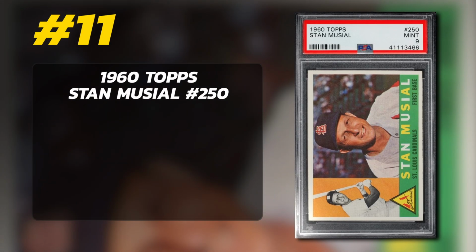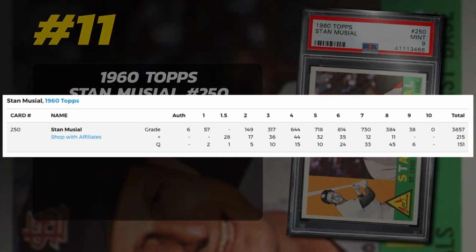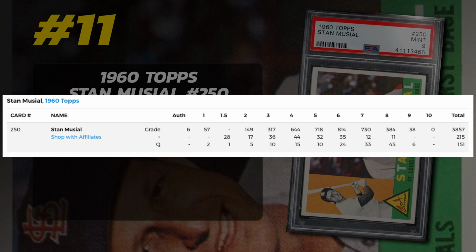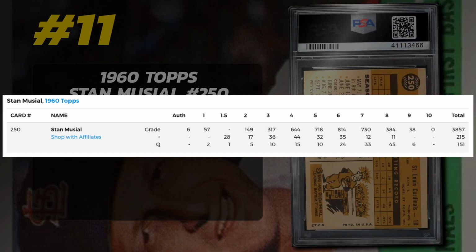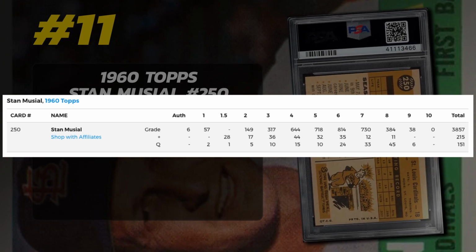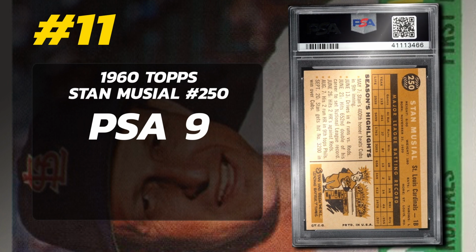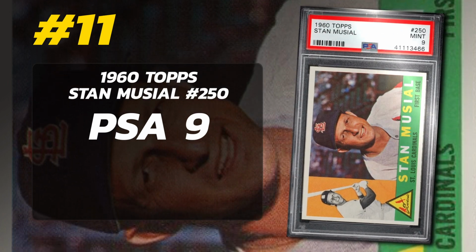Number 11. 1960 Topps Stan Musial number 250, graded PSA 9, mint condition. PSA has graded 4,223 of the Stan Musial 1960 Topps cards, and interestingly, none have achieved a gem mint grade. There are 38 graded PSA 9, and 384 near mint to mint 8. The most frequently awarded grade is a PSA 6 with 814 cards.